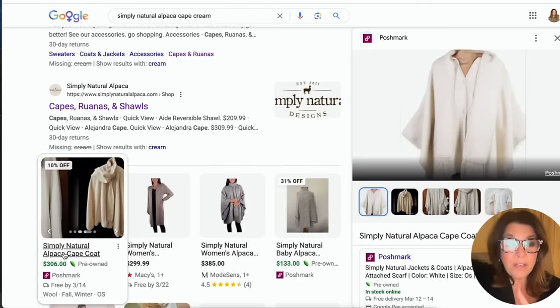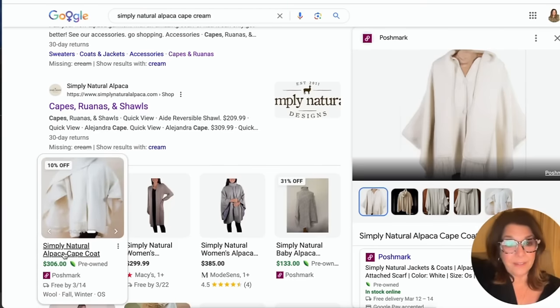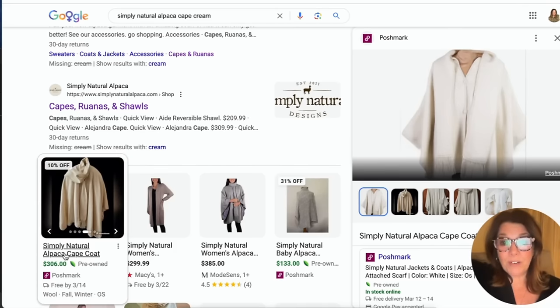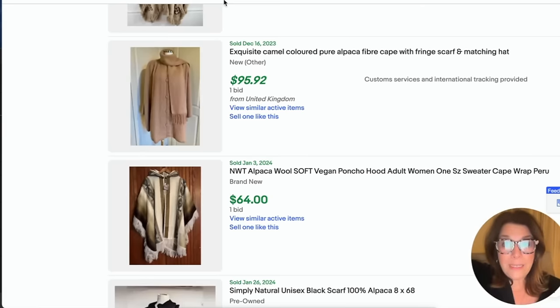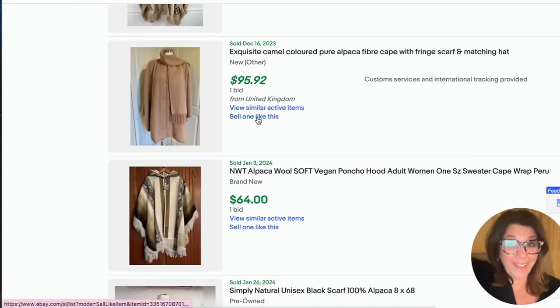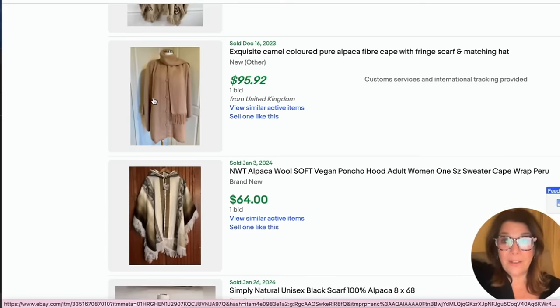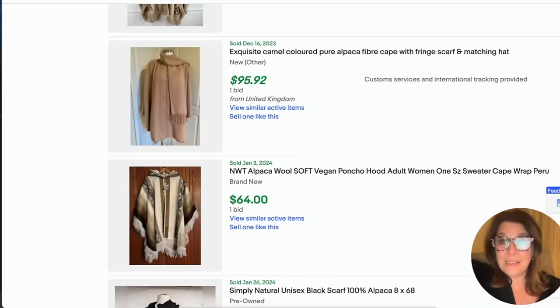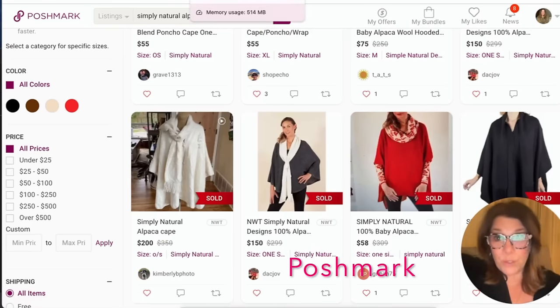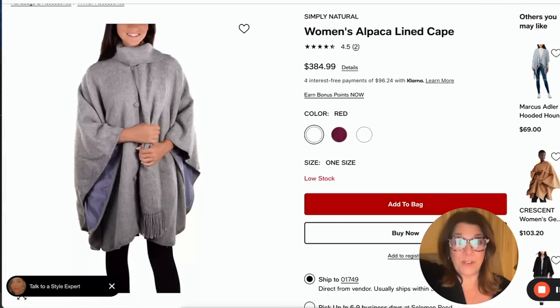This is the gray version. This is a listing on Poshmark currently, which we know doesn't always mean anything, but somebody has it listed on Poshmark for $306. Here on eBay is a tan one that sold for $95 from the UK. I mean, the comps are really promising on this. Am I missing anything else? Sold for $200, listed for $300, comps on eBay for $200, the retail is $384. I can't believe she gave this to me. I'm so grateful. I will probably list this, I guess, around $199 and see how it does.